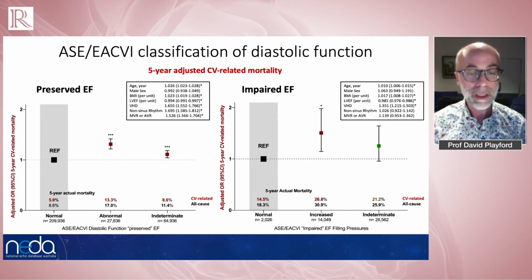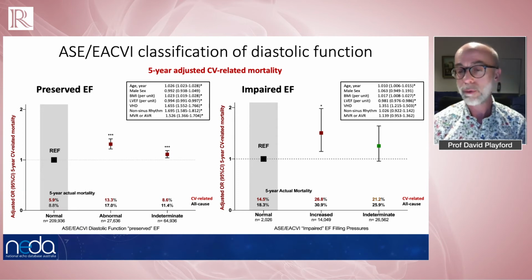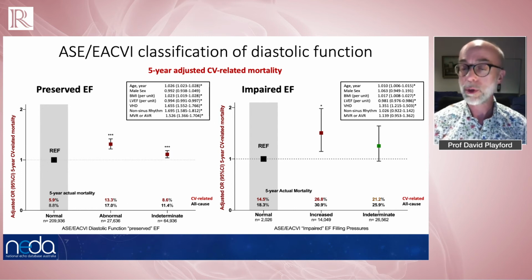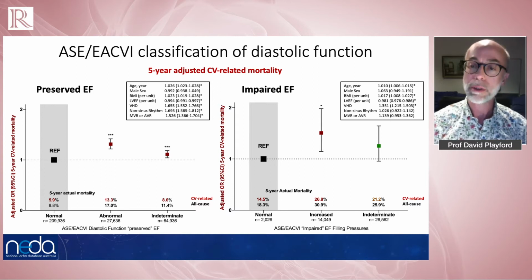But interestingly, the indeterminate group also had an increase in their risk of 5-year cardiovascular mortality and all-cause mortality. With the impaired EF group, there was again an increased risk of 5-year adjusted mortality for both cardiovascular and all-cause mortality in the increased filling pressure group compared with the reference group. The indeterminate group did have a numerical increase, but it wasn't statistically significant since the lower limit of the confidence interval crossed the 1.0 odds ratio mark.